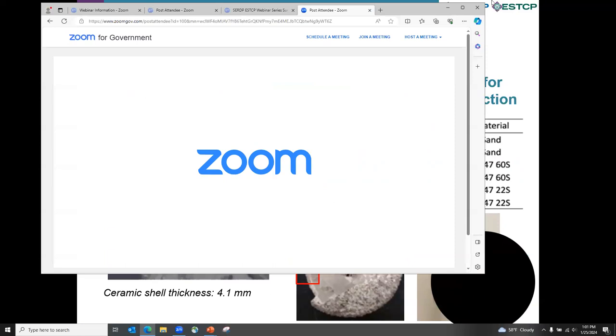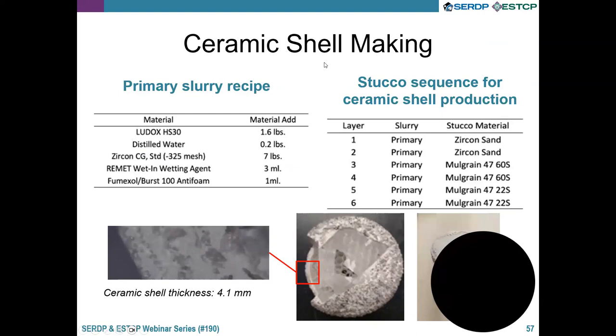Once we have created the casting tree design and having the polymer patterns printed accordingly and assembled accordingly, the next step was to make ceramic cast molds by coating the polymer patterns with ceramic slurry. The slurry coating was then dried to obtain a ceramic shell as the casting mold. An optimized recipe has been developed to coat the polymer casting trees and produce the ceramic cast molds.